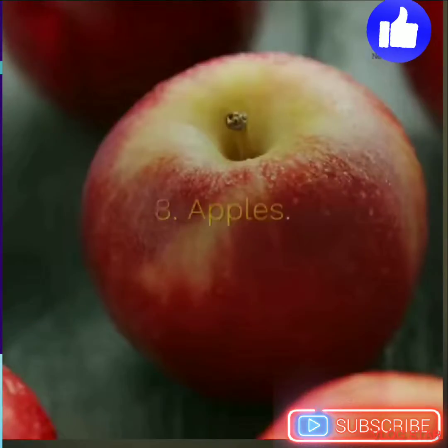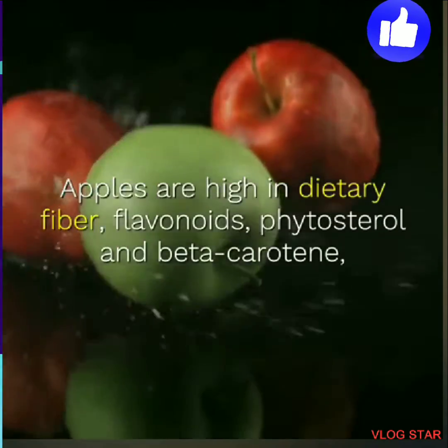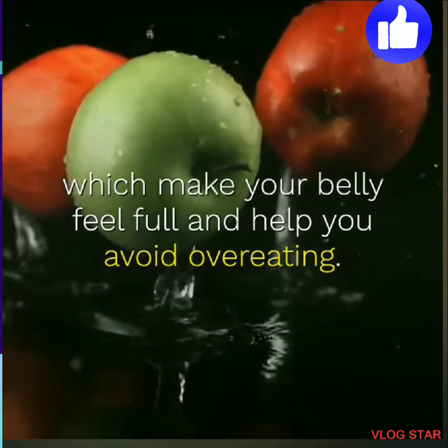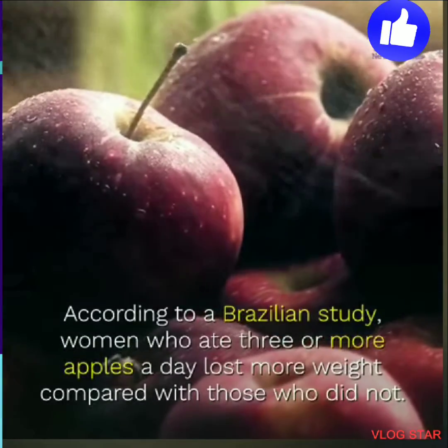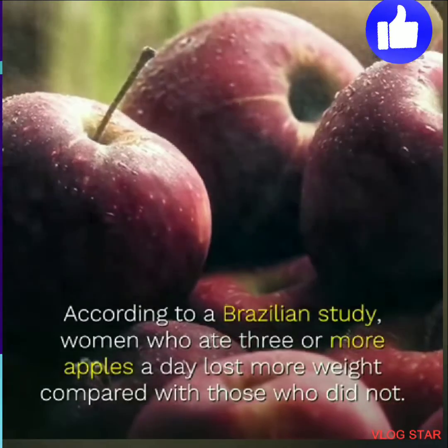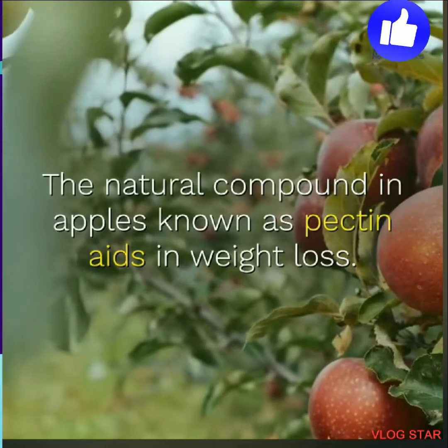The natural compound in apples known as pectin aids in weight loss. Fruits rich in pectin usually require more chewing, and when the pectin dissolves in the stomach, it forms a gel-like substance that traps dietary cholesterol and fat. In addition, pectin also reduces the risk of colon cancer, and the antioxidants and vitamin C in apples will help keep your skin wrinkle-free.